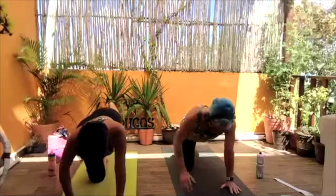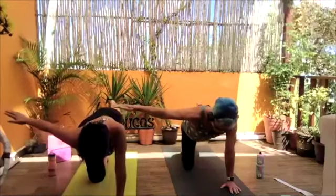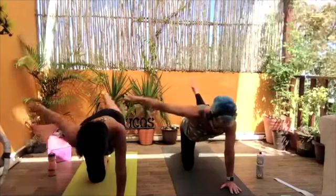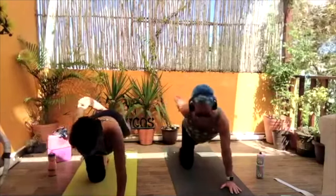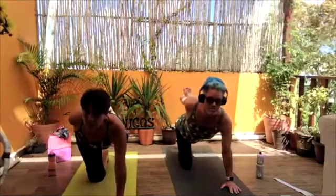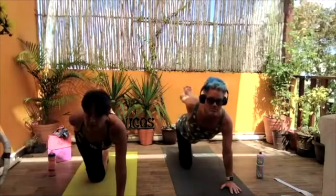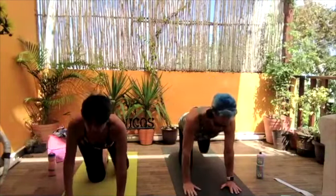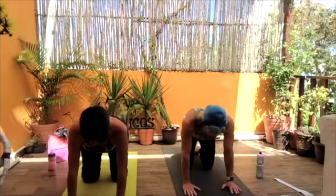With an inhale, reach your left arm to the side. If you like, bend your knee, reach back, see about that bind. Opening your shoulder, stretching the quads. Release, lower down. We're going to step forward into a forward fold.